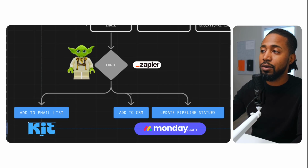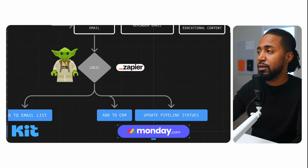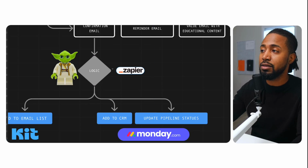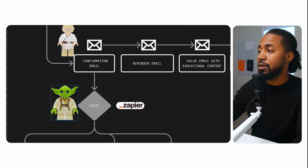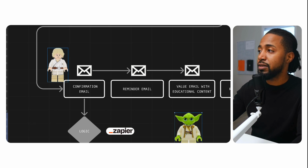So that's why the logo looks a little different. And I also want them to be added to my CRM, my customer relationship management tool. So now he's tracking his customers. He also wants them to be updated in his sales pipeline. So new lead. And you can do something like this inside of monday.com. So now Yoda, he didn't have to do this manually because he used this type of automation.